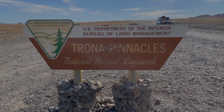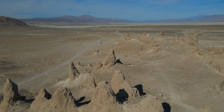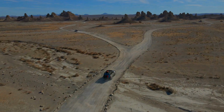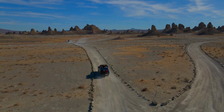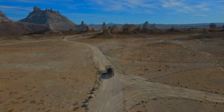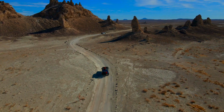The first waypoint on our adventure was a quick stop at Trona Pinnacles, an otherworldly looking place made of tufa formations just south of the town of Trona, California. Tufa formations can only be made underwater. During the last several ice ages, going back as far as 200,000 years, this entire area was underwater in a vast deep lake called Cyril's Lake.